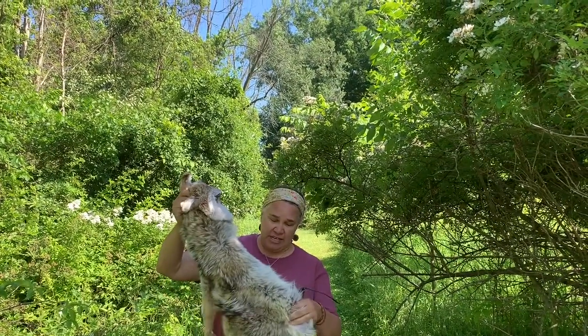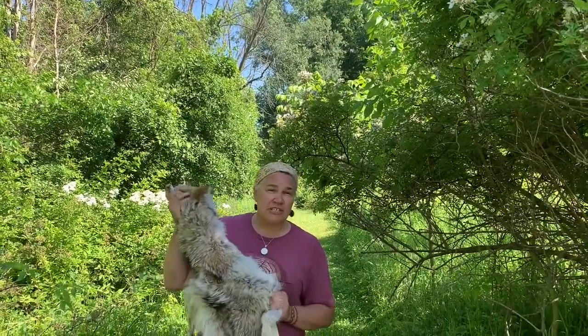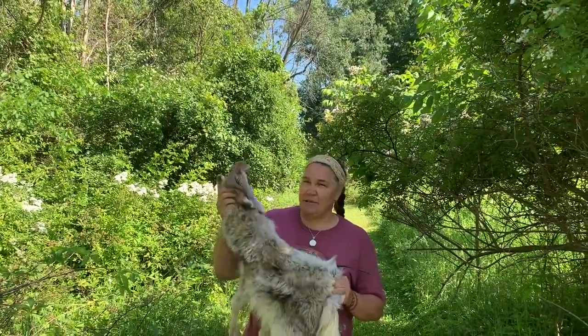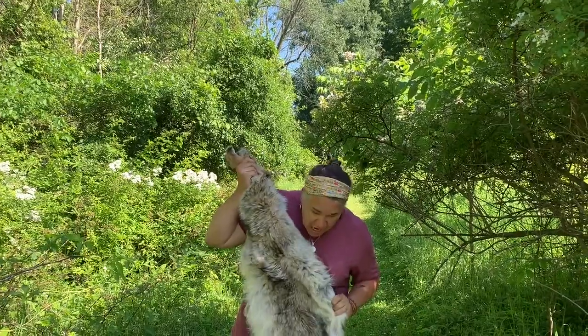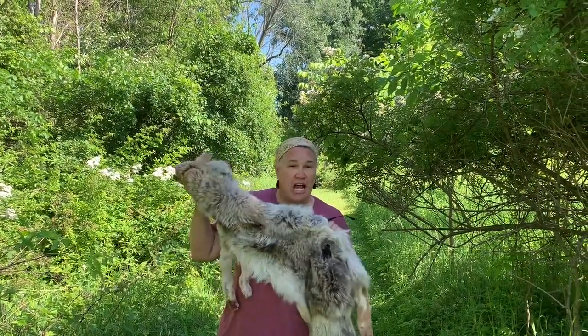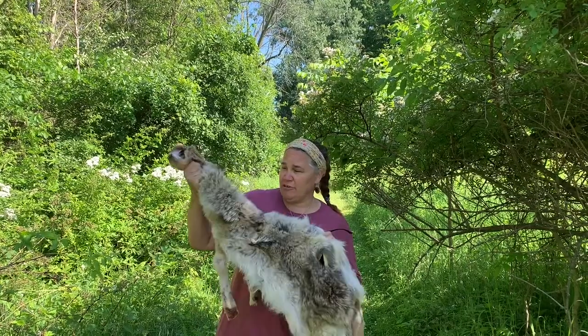So the coyotes here at West Michigan Academy are the top predators. They eat rodents and rabbits and help keep the population in check. We've also seen them down by the pond, so keep your eyes open. They're not dangerous, they won't hurt you, and it's a real treat to see these things.